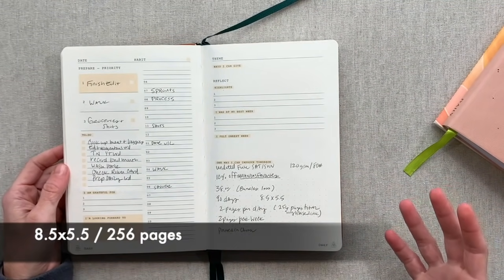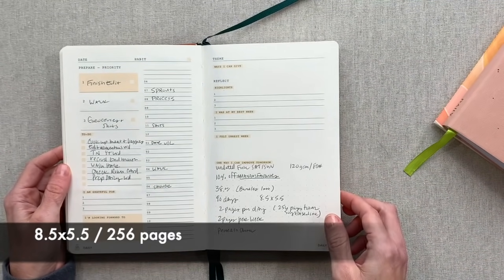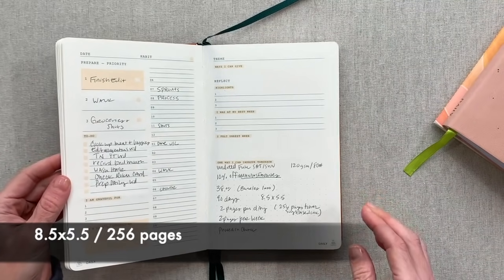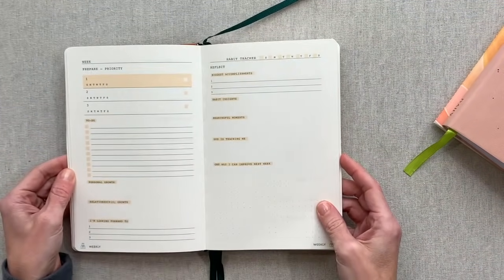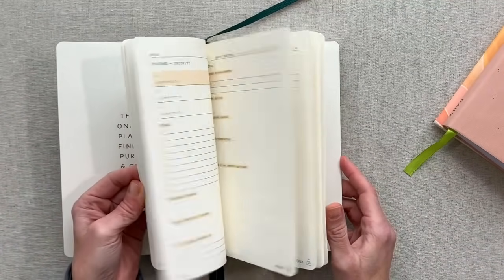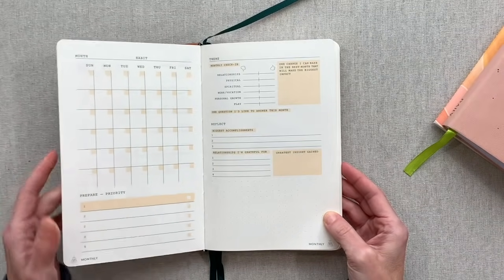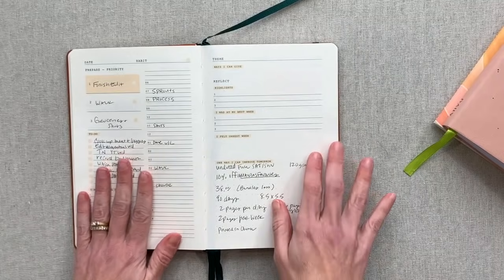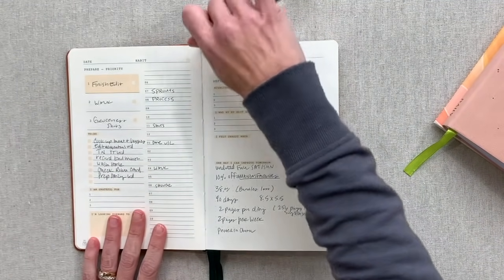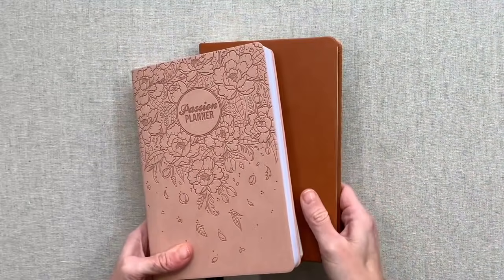This is 8.5 by 5.5. There's 256 pages total. They use soy-based inks. These are printed in China, but they do have, like I said, the 2-page weekly spread, and you do have monthly spreads up here also. But definitely watch the video on this planner if you are interested in it. It's a very interesting, unique daily planner. I really like his approach, if you want something more than just a daily list planner.